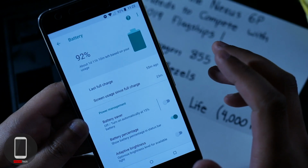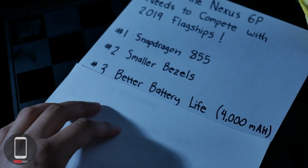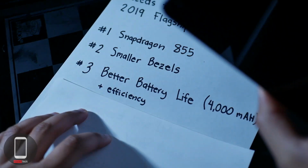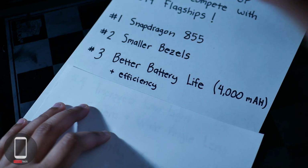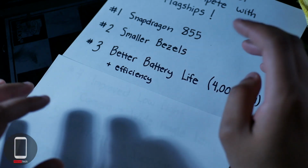Yeah, so it really doesn't make any sense, but if we could just add some better battery efficiency on this device and add a 4,000 milliamp hour battery to it, since it's pretty big. I'm pretty sure they could stick in a larger battery on this, and if you would actually combine that with the Snapdragon 855, which has great battery efficiency, it should last you at least 2 days, like on the Galaxy S10. Now change number 4.